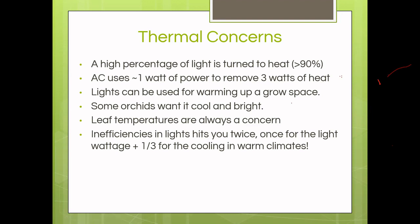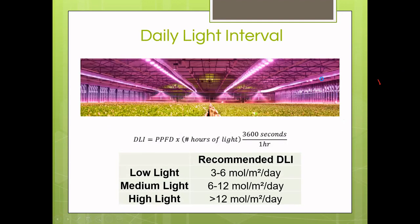Another thing to keep in mind, just as a rule of thumb, is that for every inefficient amount of power that goes to your lights, you pay for it twice. You're paying both for the inefficiencies in your lighting and also in your cooling bills, right? So it goes up by about a third if you're running your ACs. And then EVAP coolers, you can run the calculations as well, but it's something kind of similar. Just another quick thing to keep in mind.